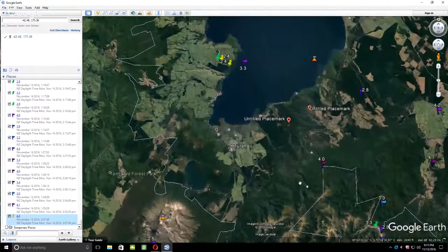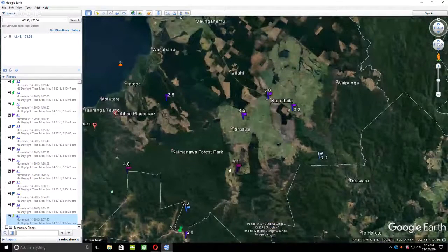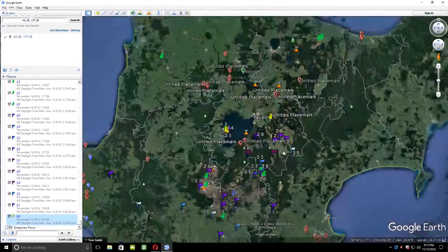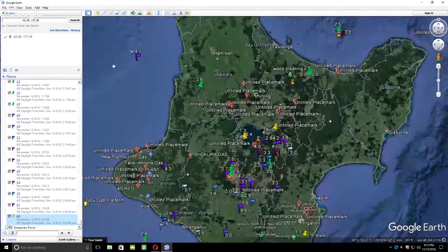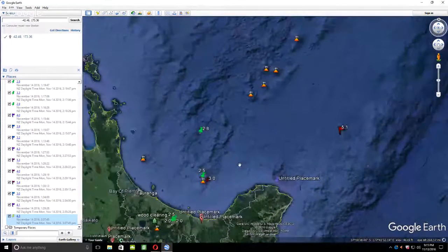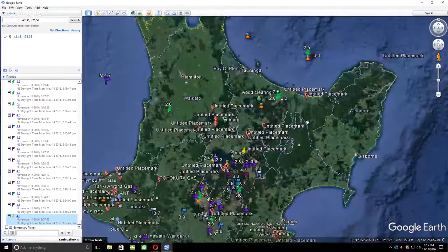There's a 4.0 right here and a 2.8. And then you have 3s down here, 4 here. But if you look and you pull back, the furthest out they go is a 2.6, a 4.7 over here. You have a 2.8 hitting off here. You have a 5.1 back here, and you have 2 that hit at White Island. So that gives you a pretty good idea of where these have been hitting.